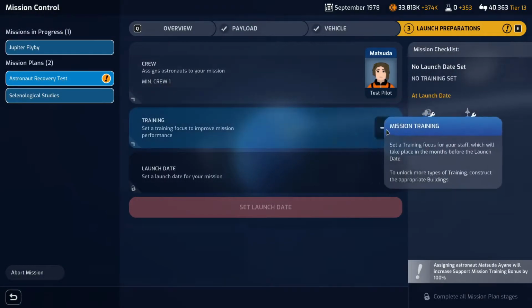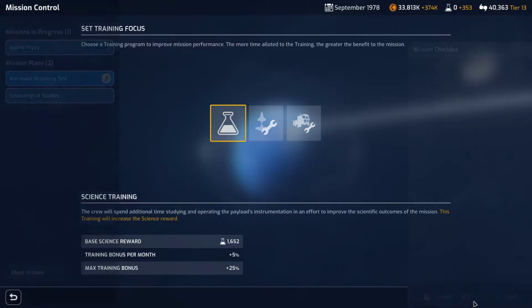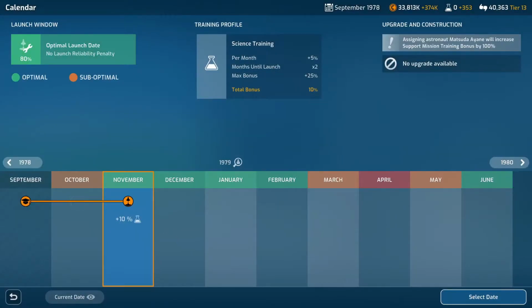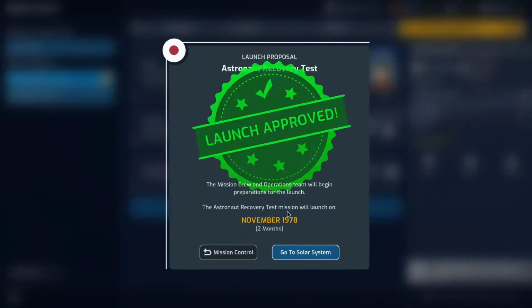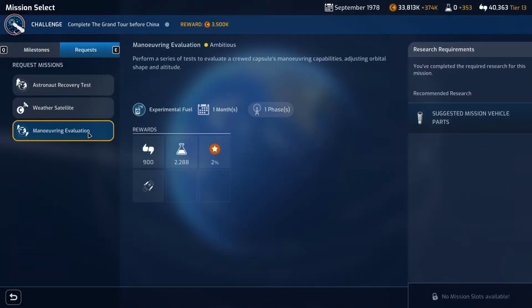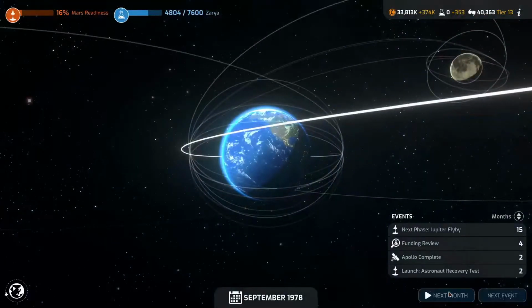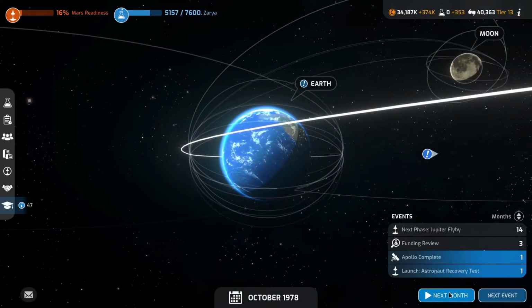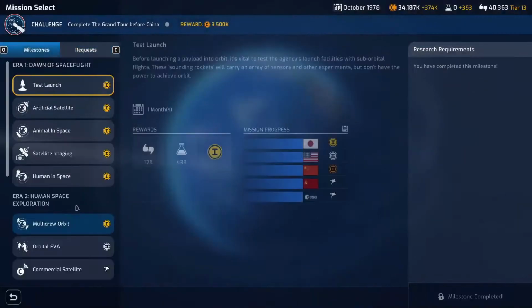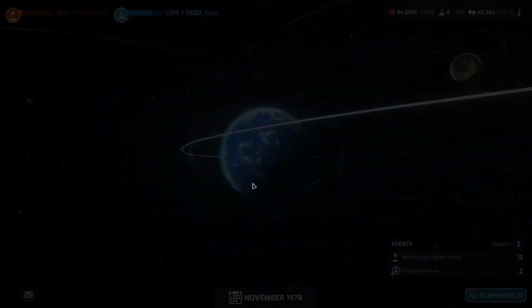Okay, so looking at this, I feel they're both as good as each other, really. So we could go for additional science, which is what we do need. So we can select that and go for November. Confirm. Cool. 2 months' time. So we have another quest mission for a manoeuvring evaluation, vehicle parts, and science. So it's all looking positive, really, for science. Just trying to see if they're doing anything. Nothing's changed, so move on.